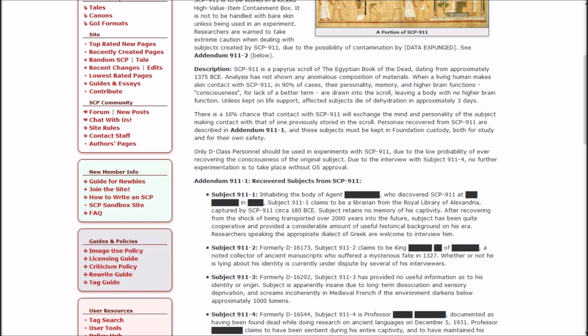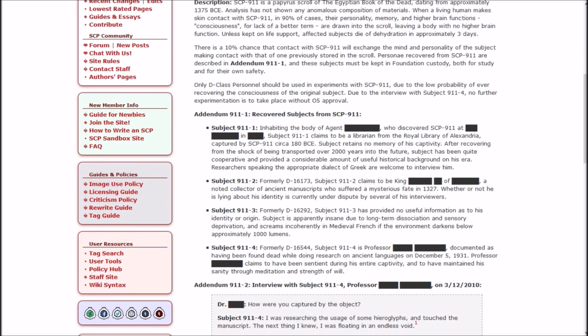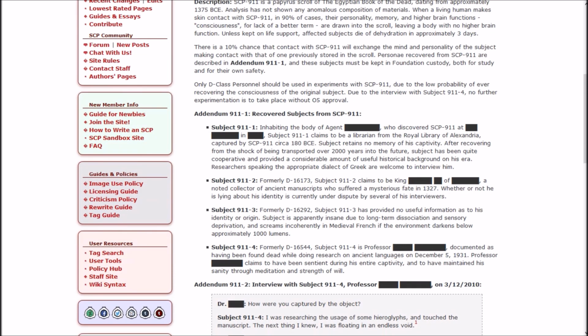There is a 10% chance that contact with the Book of the Dead will exchange the mind and personality of the subject making contact with that of one previously stored in the scroll. Personae recovered from the Book of the Dead are described in 911.1, and these subjects must be kept in Foundation custody both for study and their own safety. Only disposable dudes should be used in an experiment with 911 due to the low probability of ever recovering the consciousness of the original subject. Due to the interview with Subject 4, no further experimentation is to take place without O5 approval.